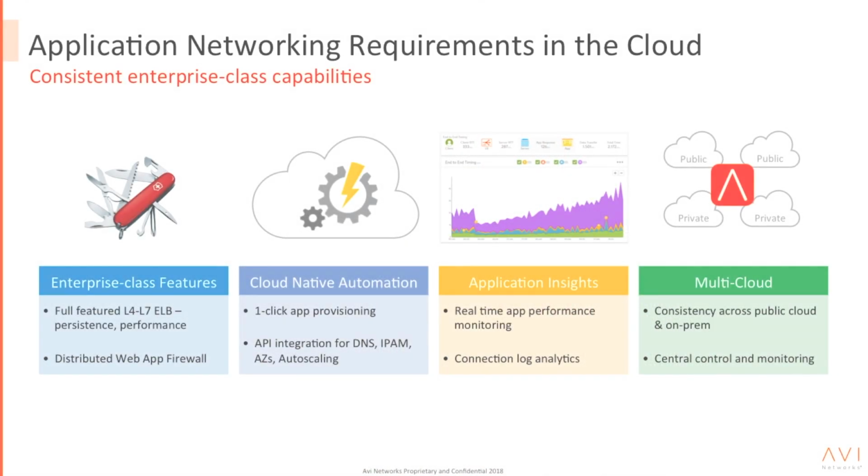As you're moving your workloads from on-prem to Azure, you still need the same level of enterprise-grade load balancing, application security, and monitoring features. At the same time, you do not want to give up on the cloud-native automation, the flexibility, and the scalability that Azure provides. That's where Avi Vantage comes in. Avi Vantage provides enterprise-grade application delivery, load balancing, security, and monitoring solutions with cloud-native automation that's built in.